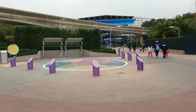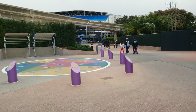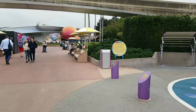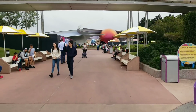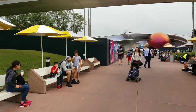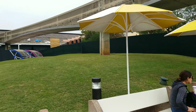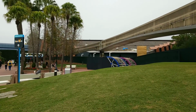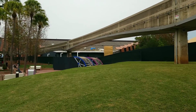Really no water spraying today. It's a little chilly. Like I said, it's only in the 60s. A little bit of a breeze today, so they're not going to get all kinds of little kids soaking wet. I'm not quite sure what we'll be able to see here. It looks like it's fenced a little further out. I'm actually starting to feel some raindrops on me, which is a bummer. Hopefully we're not going to get too much rain.